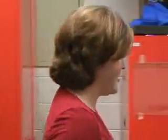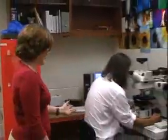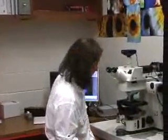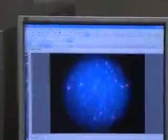Another important aspect of what we do in microbiology is we also have to quantify how many organisms are in the water. So some of the things we do, as my advisor here, Dr. Bonk, is doing, is he's counting bacteria on the microscope. If you zoom in on the screen, you can see all of the little bacteria on there, and I'll let him explain exactly what he's doing.